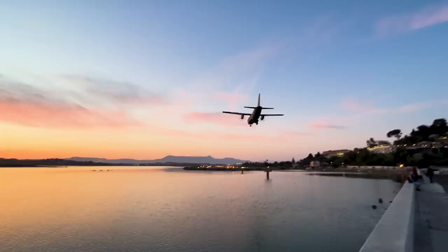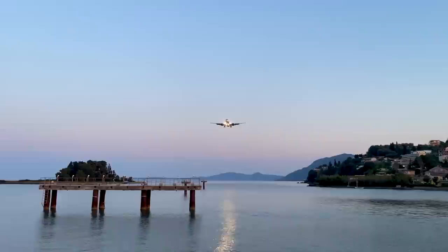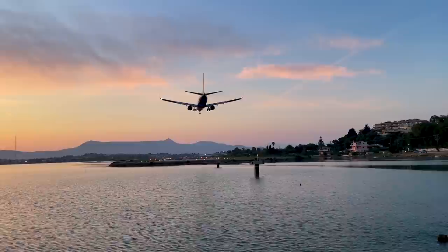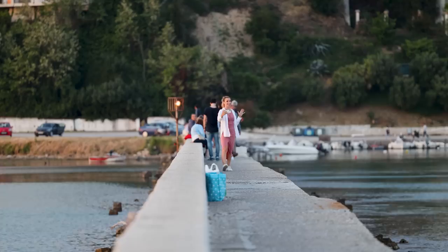That was amazing. Holy crap. The adrenaline you'll feel when an enormous jet flies straight over your head on final approach as it gets ready to land just meters above you will get every fiber of your body tingling. The sound, the thrill. That is an absolute must if you're visiting Corfu. You have to experience that. It's like nothing else I have ever experienced in my life.